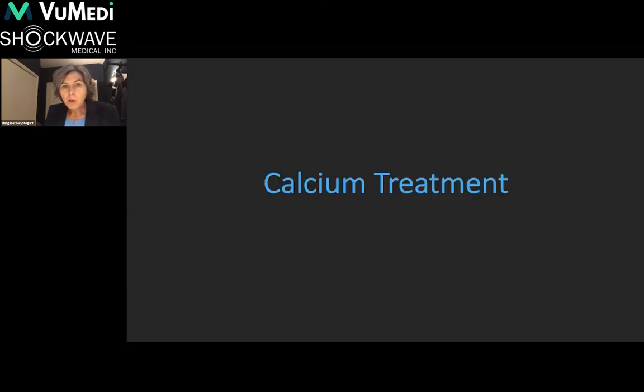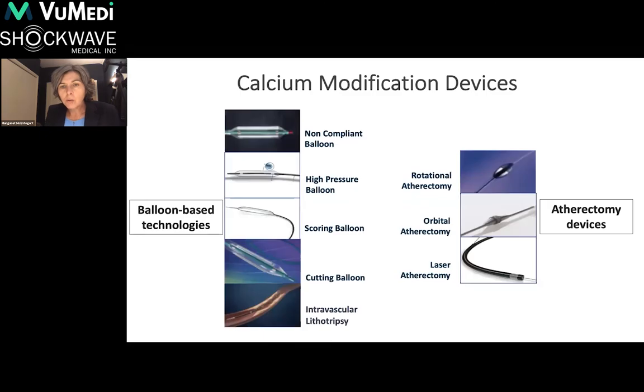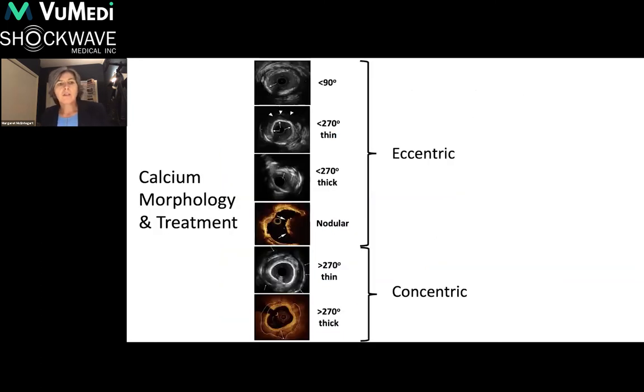In terms of how we go on and deal with the calcium, we now have an array of options. We have multiple balloon-based technologies with the recent addition of intravascular lithotripsy, shockwave. We obviously have the available atherectomy devices. In terms of which device we choose to use, there are multiple factors involved. One way to think about this is to think about the morphology of the calcium and use that to try and help us select which treatment we think is going to be most appropriate.